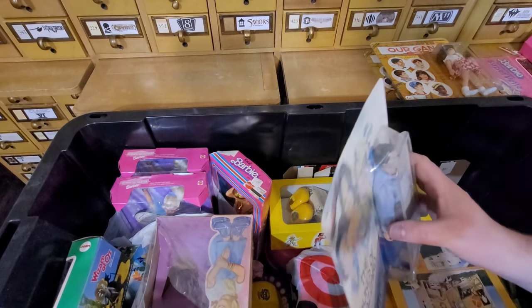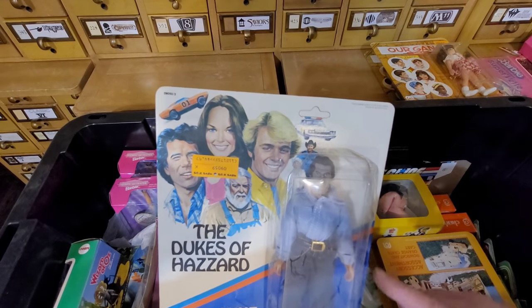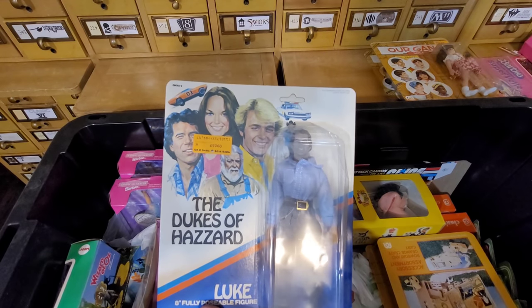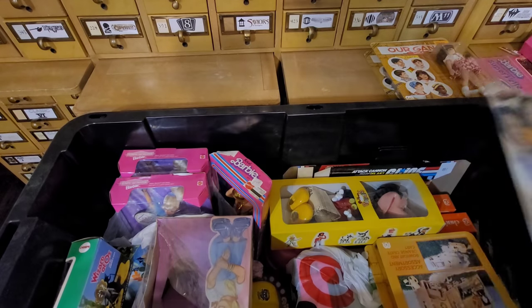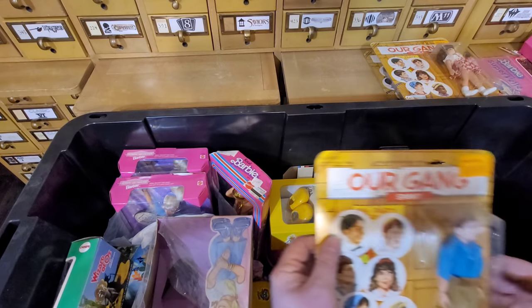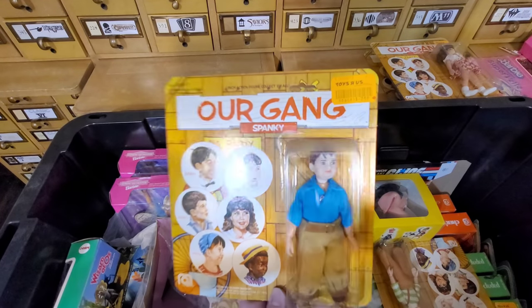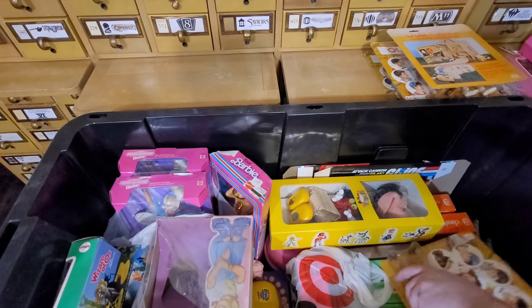So, we have Dukes of Hazzard here. We have Luke. Now, he was in a box with bags of stuff that was never opened. It was still in the Kmart bag from back in the day, so that was pretty cool to find. But the best one from that box, if you guys remember watching that video, was that Imperial Troop Transport that was still in the bag with a receipt. We have Spanky. It looks like me. And Porky.